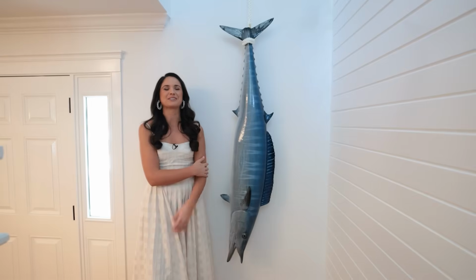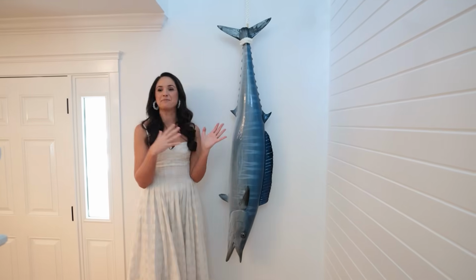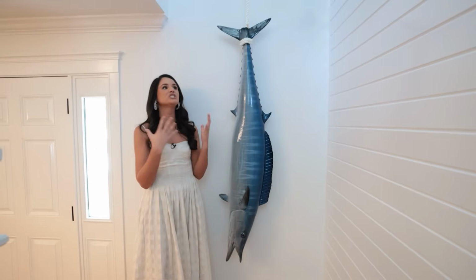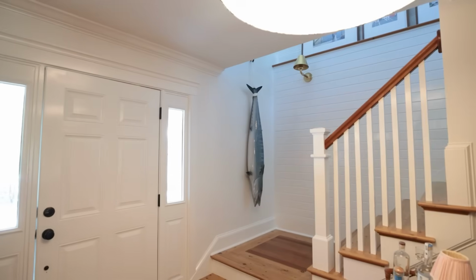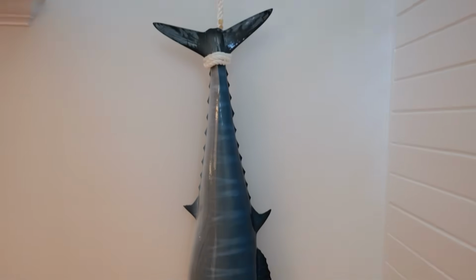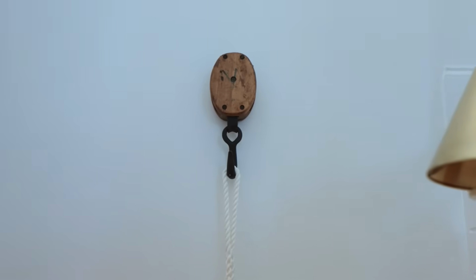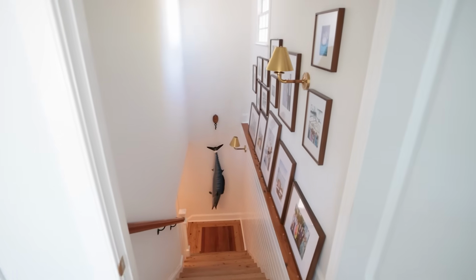Okay, before we head upstairs, I want to show you this fish. So this was actually my husband's idea. My mom and I were FaceTiming. My husband and I were visiting the house, and we were like, what are we going to do here? We want to do something sculptural. And Austin's like, can we do a mount of one of the fish I caught? And we were like, that's actually a really good idea. And so this is a mount we had made of a wahoo that he caught. And my brother-in-law found that hook and pulley thing, whatever it is, and we put it on the rope, and it makes my husband so happy.